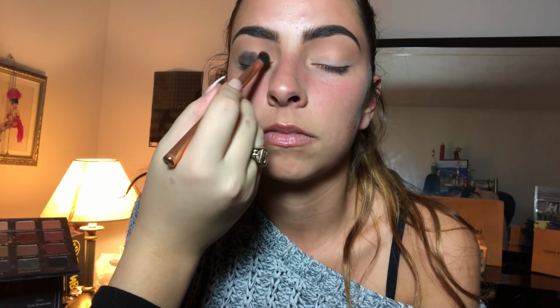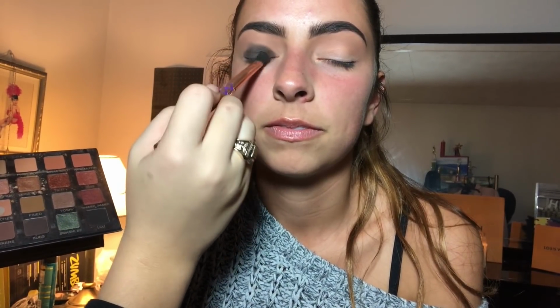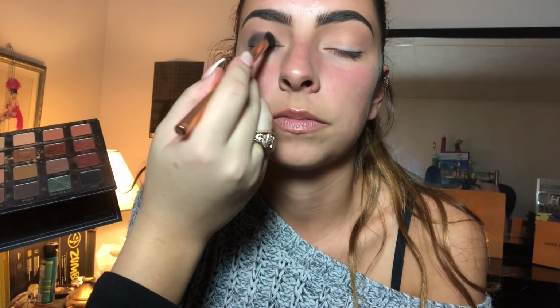Notice I'm not swiping left and right. I'm packing the brown on her eyelid. Keep it closed. And just really pack it. You can build up the color, and it's going to look crazy at first, but that's the point with this eye look, is we want it dramatic.